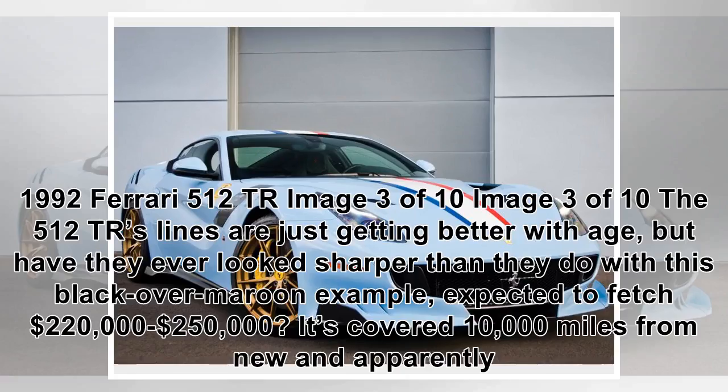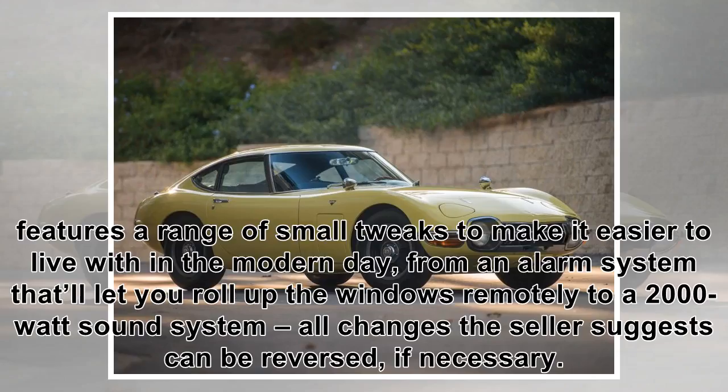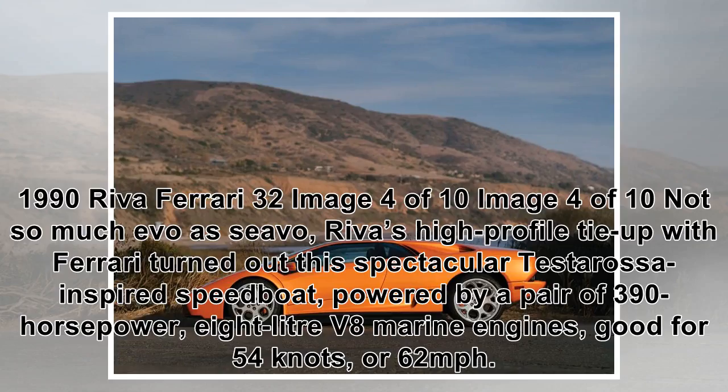1992 Ferrari 512TR. The 512TR's lines are just getting better with age, but have they ever looked sharper than they do with this black over maroon example, expected to fetch $220,000 to $250,000. It's covered 10,000 miles from new and apparently features a range of small tweaks to make it easier to live with in the modern day, from an alarm system that'll let you roll up the windows remotely to a 2,000-watt sound system. All changes the seller suggests can be reversed, if necessary.